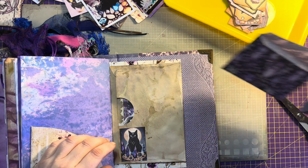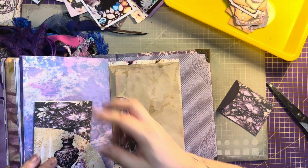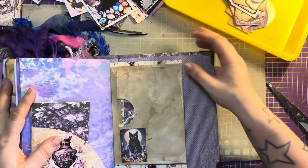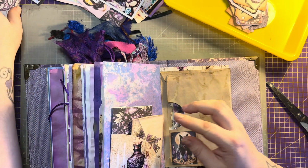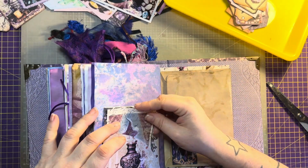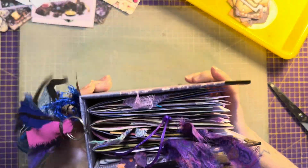I've got one more envelope left. So that can go there. Oh, and I've got this mini envelope. We might put that in the folio. So I've got a fold out piece there. There we go. So without filling the file, we're definitely going to have to put a closure on this.